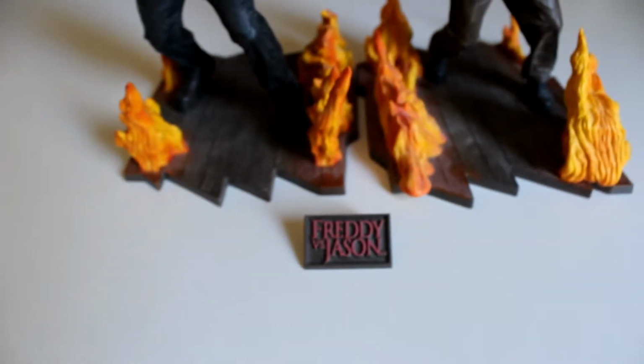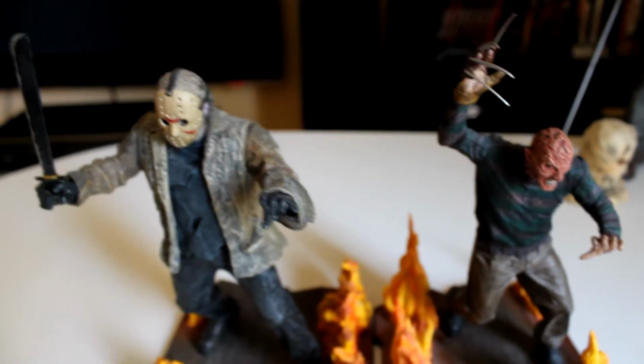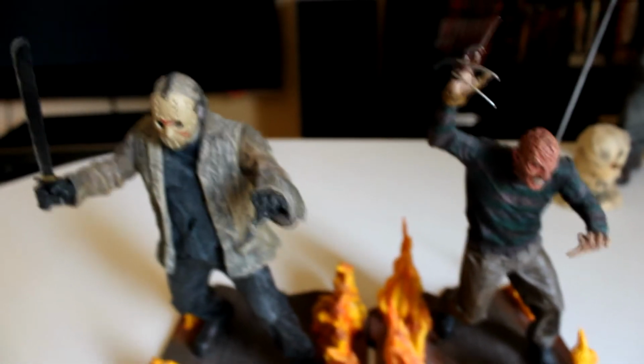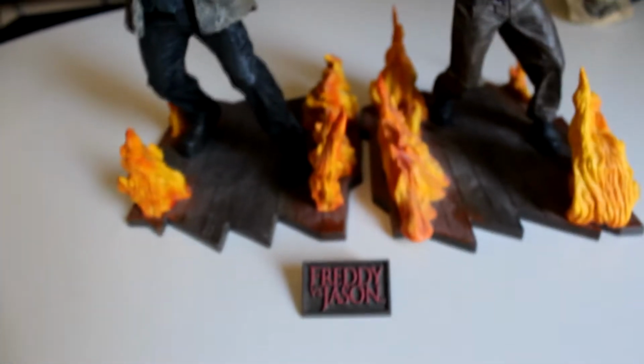I'm hoping to get the 25th anniversary Friday the 13th set with Jason and his mother from part 1 and 2. I've sort of arranged to maybe have one shipped over.